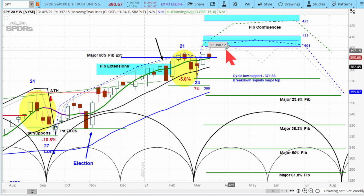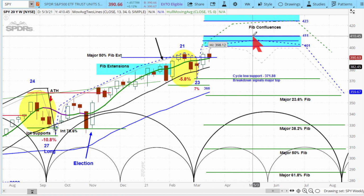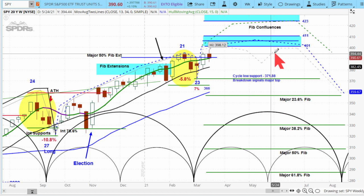This would be a very low place for it to stop right over here, which is 401. We got very close to it anyway at 398. It's much more likely that you're going to see this minor cycle up here in that 406 to 411 area in coming weeks, and then some kind of a pullback as we get right in here. These are very important times.